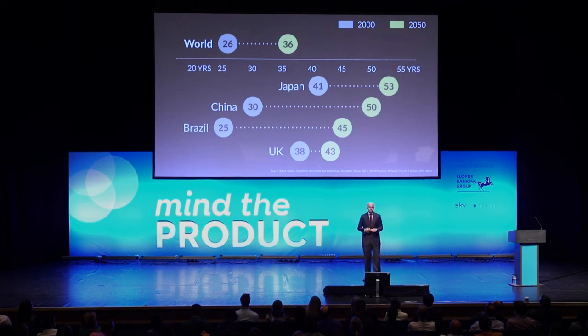And what does that mean for your business? What does that mean when there are going to be people living longer, people living older? How does that affect you? How do you bet on that trend? What 10x opportunities are there?